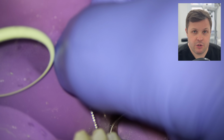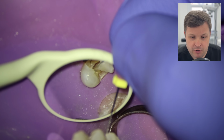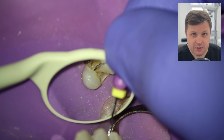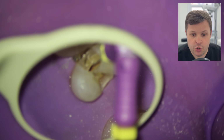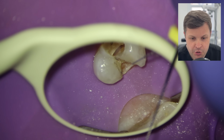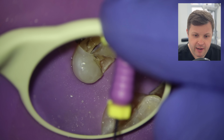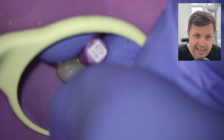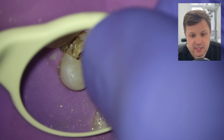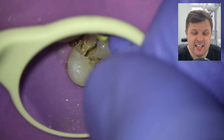If you're raking it down to both the walls and it sits in the same position, it usually means it's got one canal. But if you're raking it down the two walls and it sits in a different position, maybe there's two tubes. And in fact, when we push it down here and we look quite closely, we can see that the hand file moves as it rakes down one of the walls. It moves into the center of the tooth. So I'm actually quite confident that this tooth is single rooted.